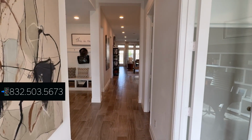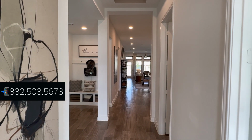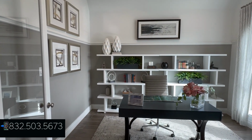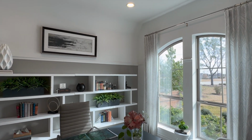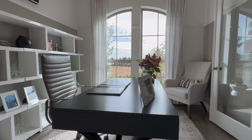Okay, now walking into the grand foyer, we're gonna take a look at the office first, which is to my right. And as you see there, we have a glass window door and 2 big windows, just bringing in a lot of light, making it feel very open here in the office.